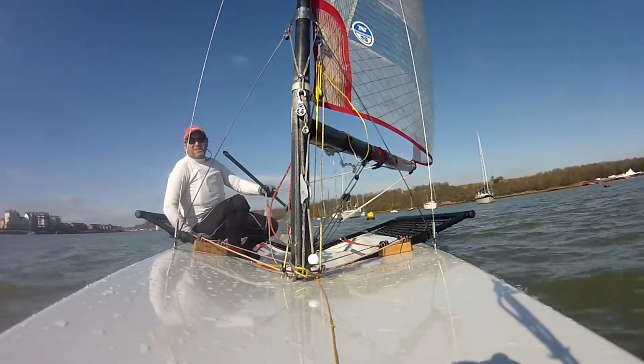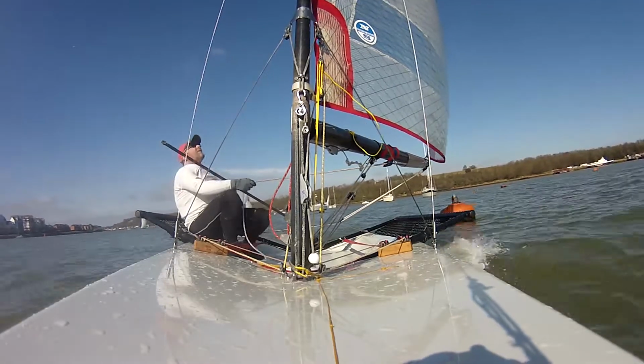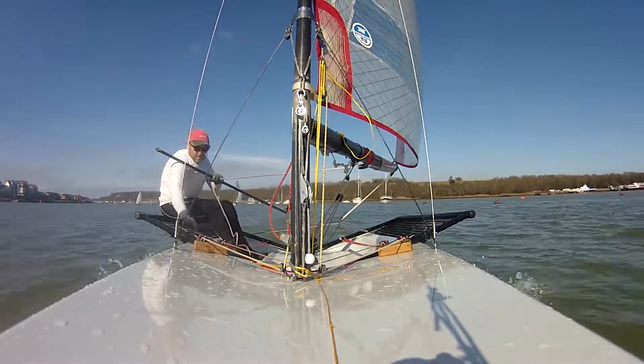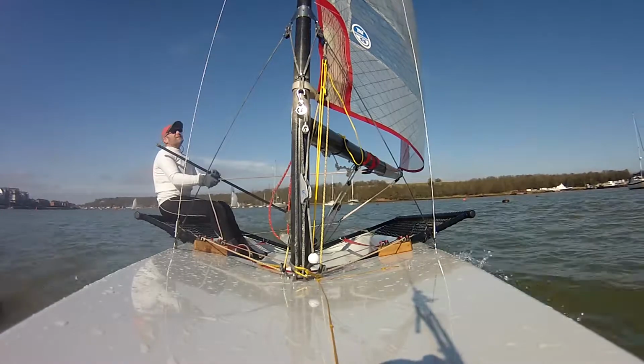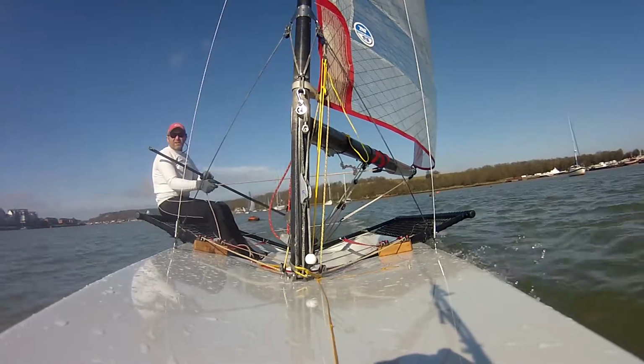At this point I'm trying to get aware of where the next mark is, get a handle on what angle I'm going to have to take this at. So good pressure here, pump on, a lot more kicker, tighten the leech even more, plane them in. Now concentrating on keeping it flat again to encourage the planing.